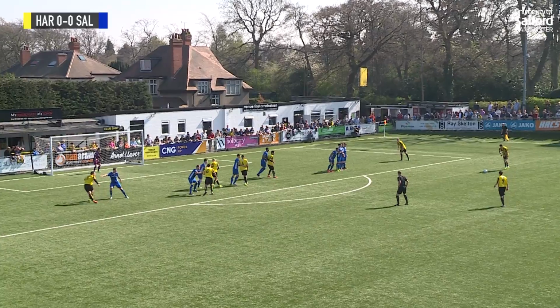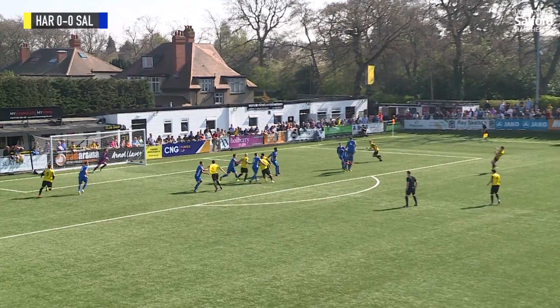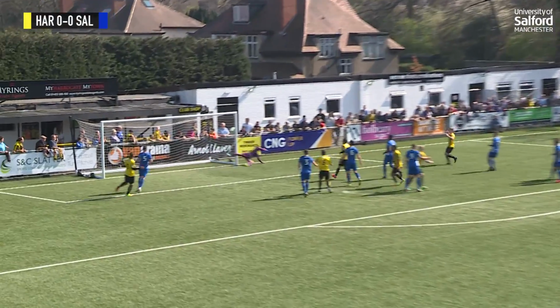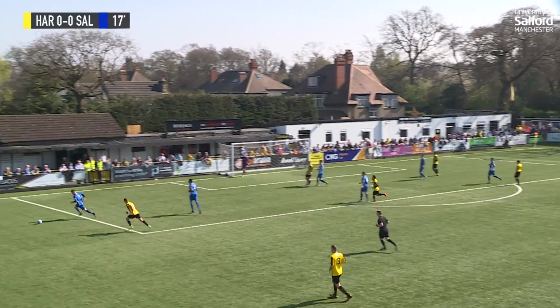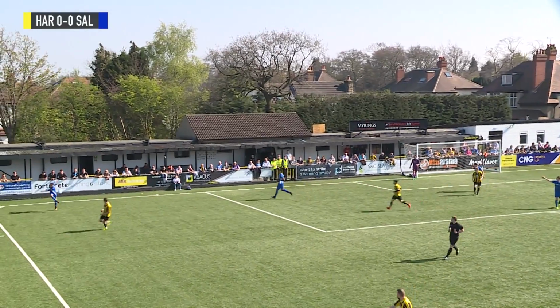Didn't quite get the dip he might have wanted on that one, and Lynch at full stretch looked like he had it covered anyway. To Leasley again, having to go at Michael Nottingham, tries to put the cross in, blocked by Nottingham. John Johnston picks up the rebound and gets it clear up the line for Salford.